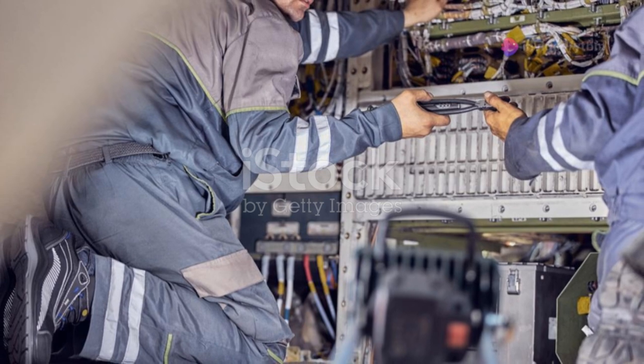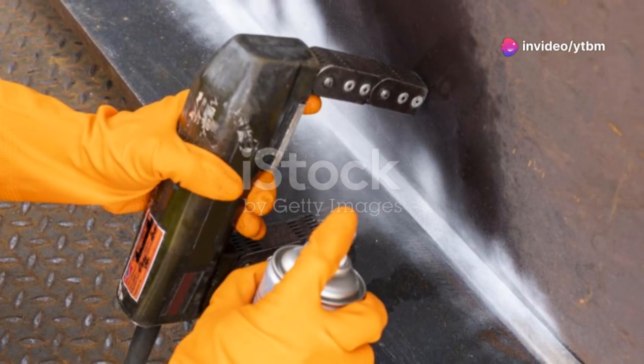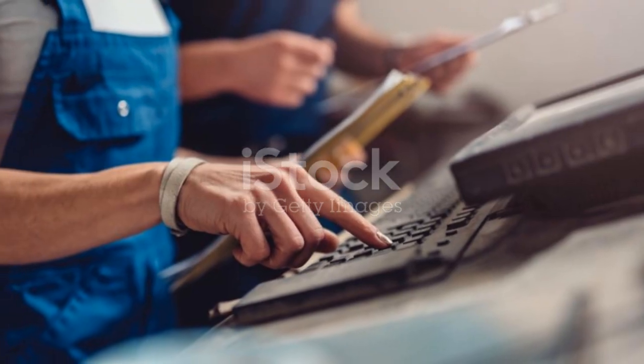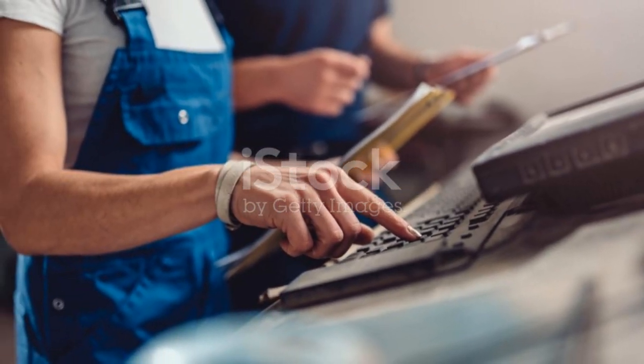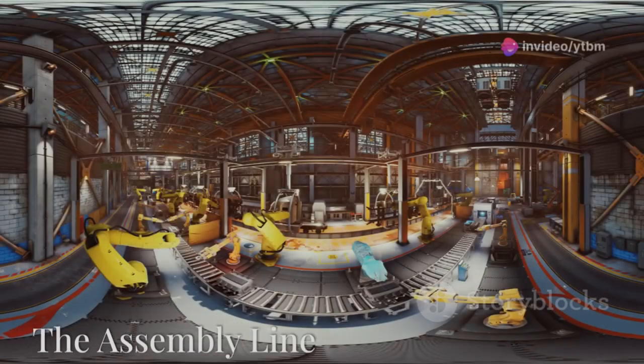Quality control is paramount at every stage of parts manufacturing. Before leaving the factory, each part undergoes rigorous inspections. This ensures it meets the required standards. Only then can the pieces of the puzzle fit together perfectly.